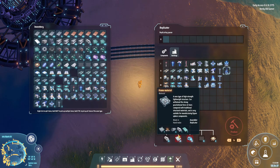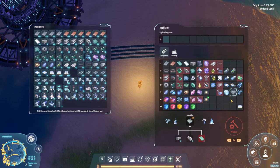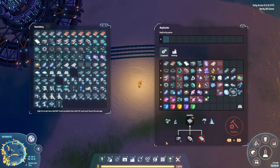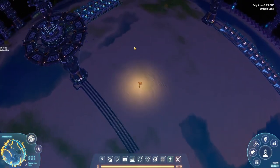So for that we need frame material. Okay. So, frame material is made in an assembler from graphene, titanium alloy, and high purity silicon. So that's something that we'll need to set up. Yeah, we'll have to set that up as well. I suppose we could set up that right next door.